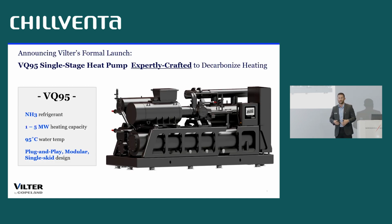We believe that we've actually been able to do that with our VQ95. This is our water-to-water industrial heat pump using ammonia as the working fluid. We can do 1 to 5 megawatts of heating capacity on a single, very compact skid. And we can do water temperatures up to 95 C. It's a modular plug-and-play solution, and so it's perfect for district heating applications that require, say, 10, 20, 30 megawatts of heating capacity for a single application.